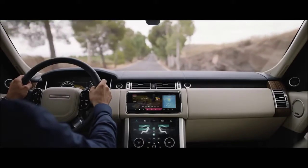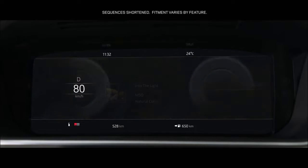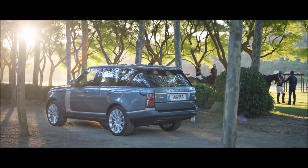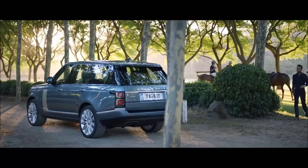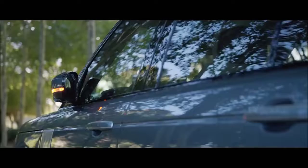The 12.3-inch high-resolution full-color interactive driver display has four different layouts, which can be tailored to suit the driver's preference and deliver the key information required. The Range Rover Activity Key is a durable waterproof wristband that allows the user to lock and unlock the vehicle without having to carry their key fob.